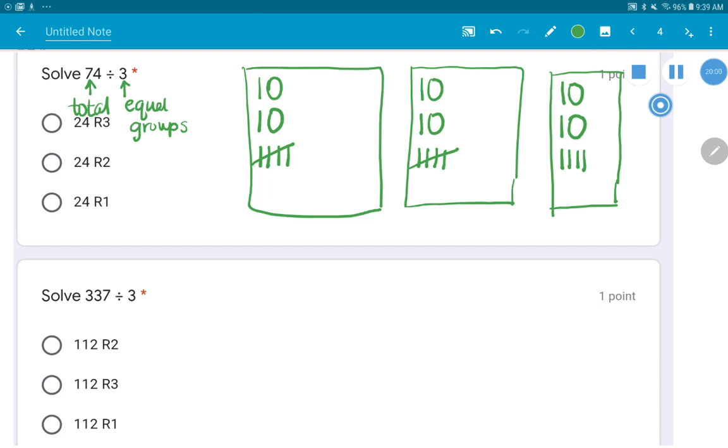Nope. You have 25 in each group. How many are in each group? 25. Except the last one. I have 25, 25, I have 25, and my last group has 24. So can I put 25 in each group? No. I can only put, how many can I put in each group? 24. That's the remainder of 1.